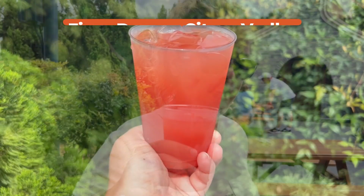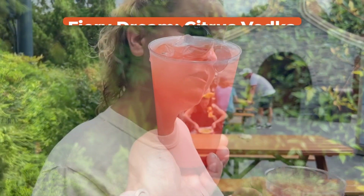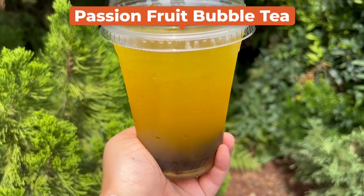And then there's a new drink this year called Fiery Dream. And so this one has citrus vodka, guava, and a spicy hot honey. So it tastes kind of like a spice, but it doesn't actually taste spicy. I know we all like that. And then they also have the passion fruit boba that we would recommend if you're looking for something non-alcoholic.